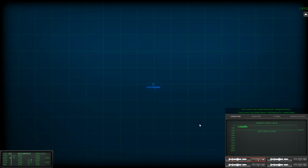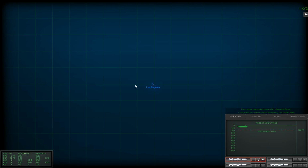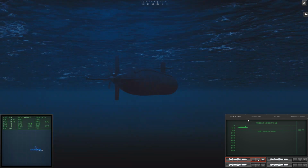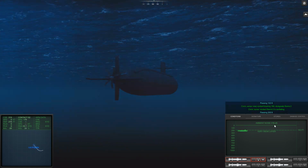We have a weak layer at 193 feet. Contact bearing 241. That's about there. No surprise that I can't find it. This could very well be the end of me. I hope not. But it could. Passing 100 feet. Ambient noise at 110. Passing 200 feet.